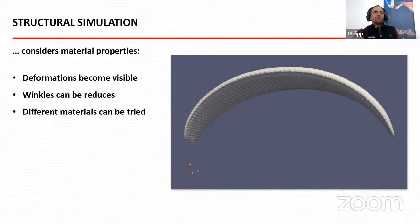Basically, the structural simulation knows that the glider is made of a special type of nylon cloth, and it knows from the CFD simulation the aerodynamic forces which are pulling and pushing on the glider. And by combining those two pieces of information, the material properties and the aerodynamic forces, it can simulate deformations. So by seeing these deformations, I can obviously test measures to reduce those deformations or those wrinkles. This includes testing different cloth or reinforcement types in the simulation.